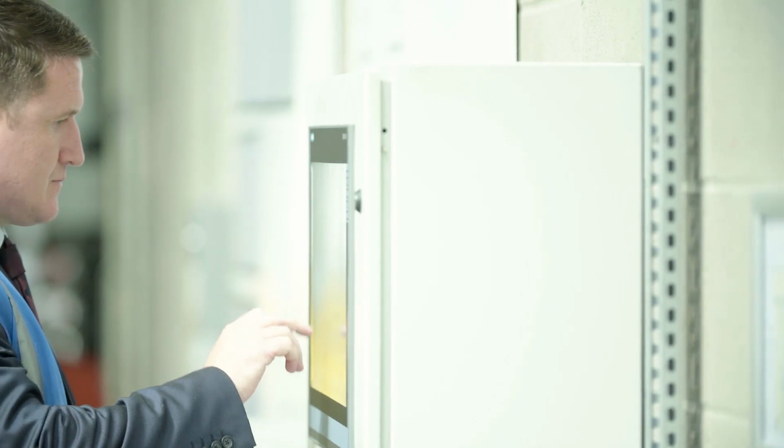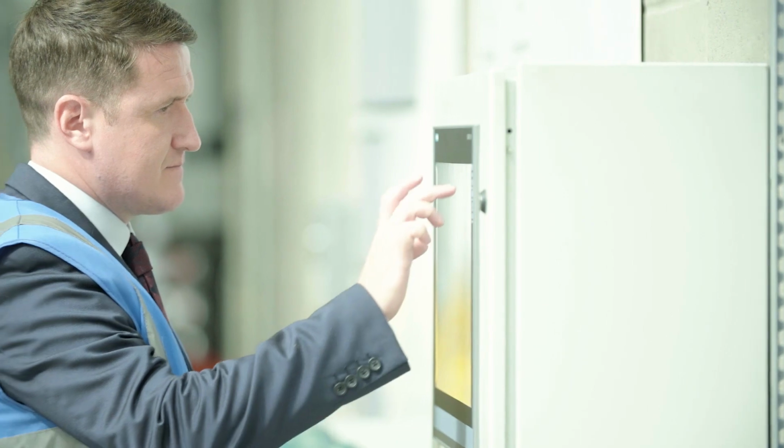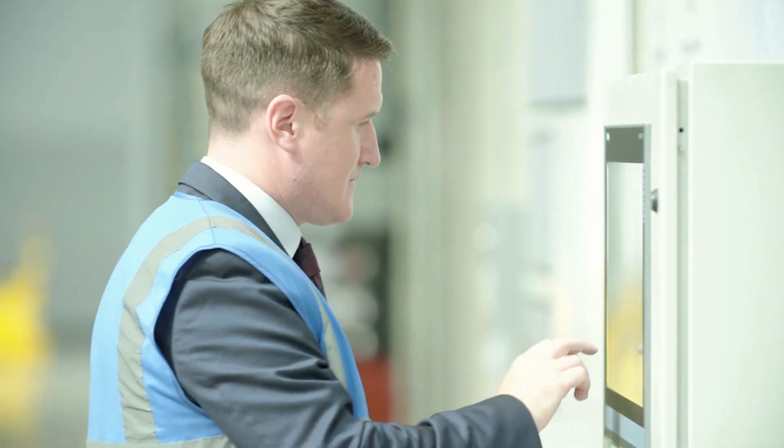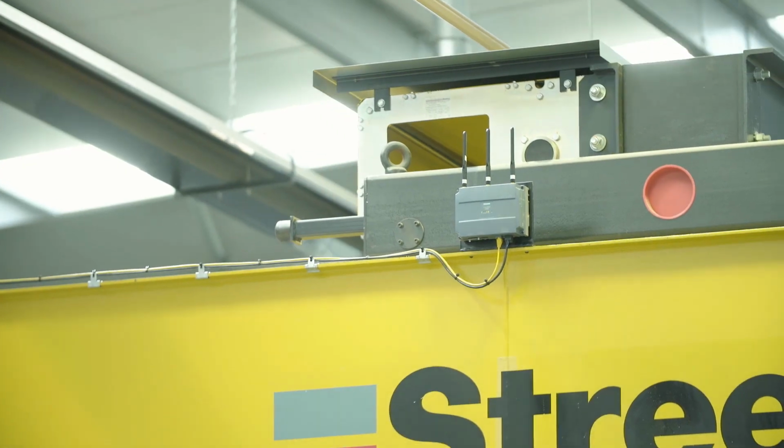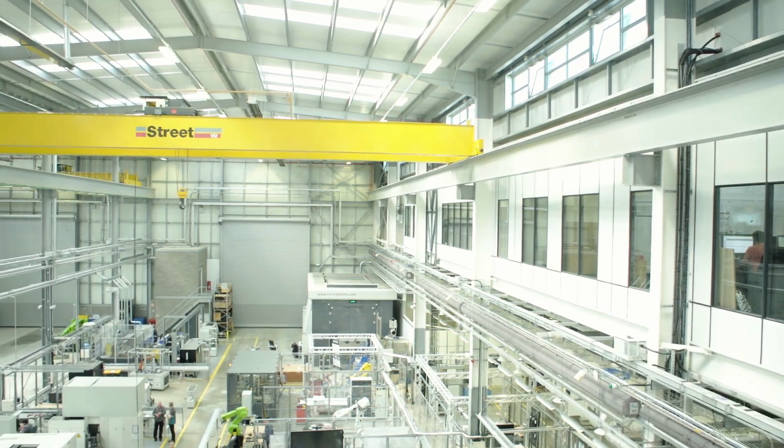It's our definitive feeling that without the Made Smarter funding, we wouldn't have got to the point where we are today. The way that the programme is structured and the funding is structured, the bite-sized modules as it were, has been a perfect match for the way we've rolled out the project.